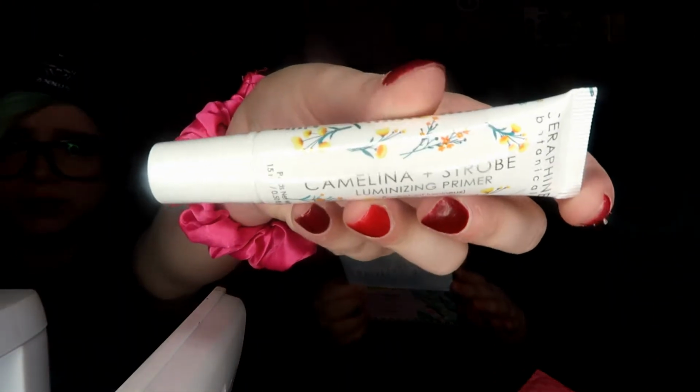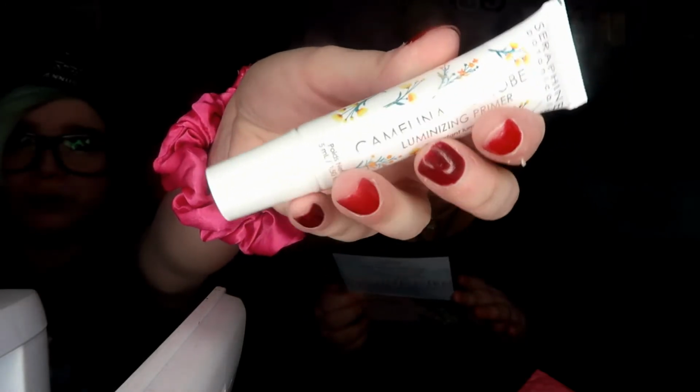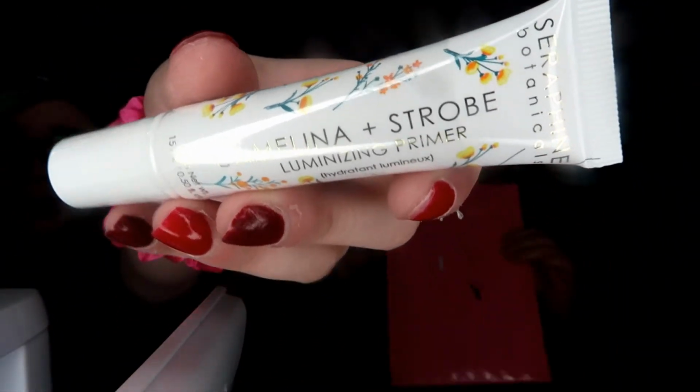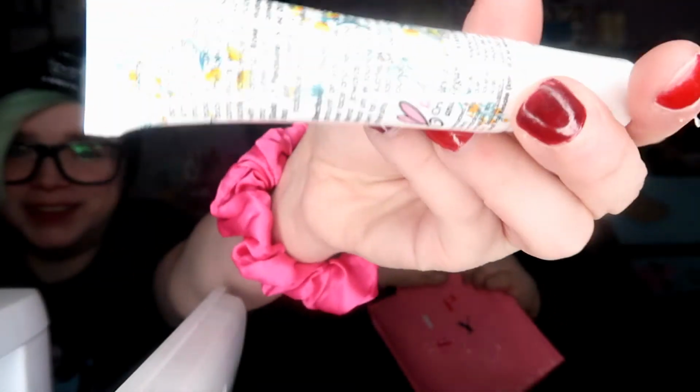Y'all like my nails? I know you all are really just paying attention to my nails. It's cool. Can you guys see that? My nails are pretty. I think they can see it.